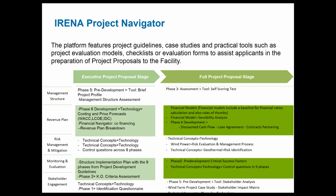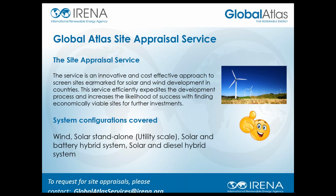Thank you, Simon, for that. I will also now pass on to our colleague here in Abu Dhabi, who will talk about the Global Atlas Site Appraisal Service. So, Abdul Malik.